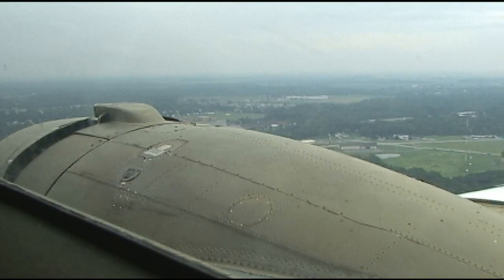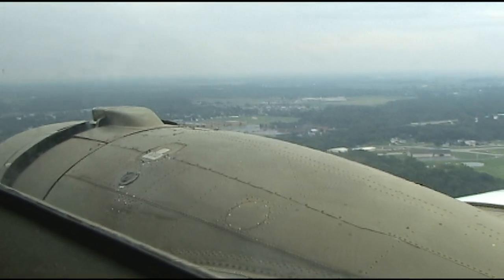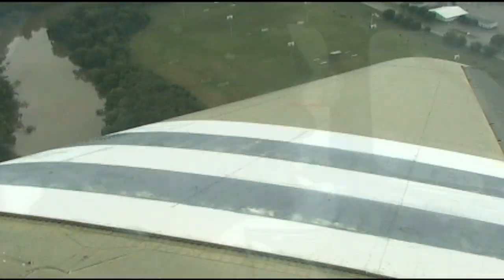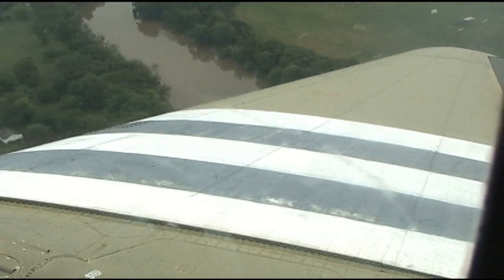Because of the price of fuel. Fuel is upwards of $5 a gallon. That airplane burns 100 gallons an hour. That's $500 an hour just in gas. The engines on those C-47s are $60,000 a piece to overhaul. You've got 2 engines, the props. So the costs just go out of sight.